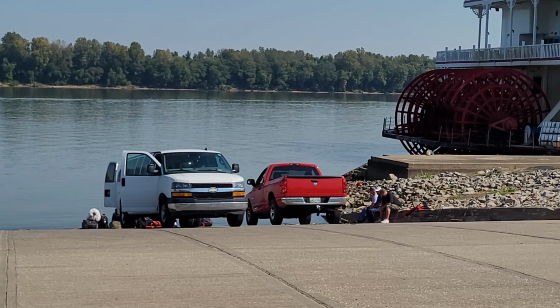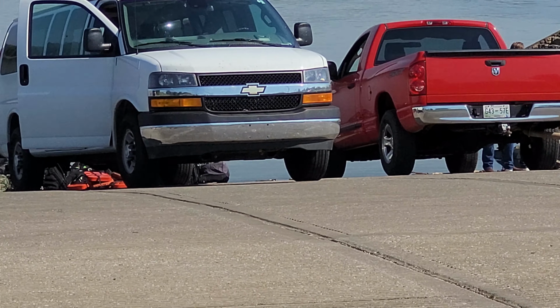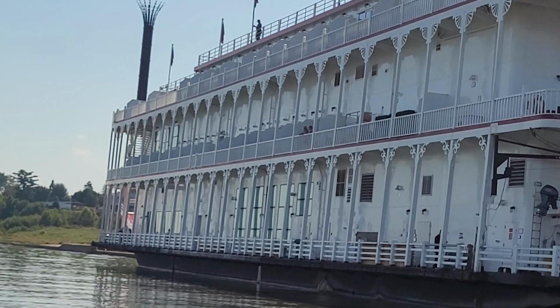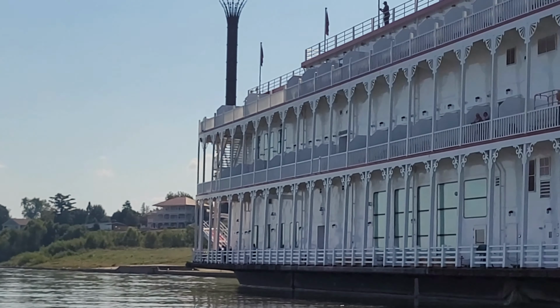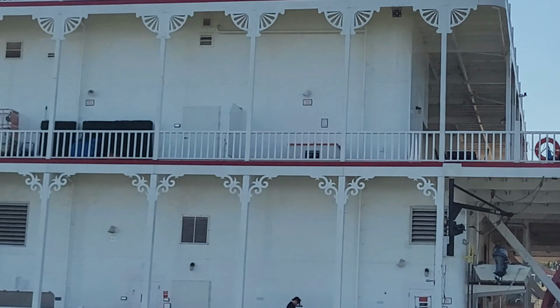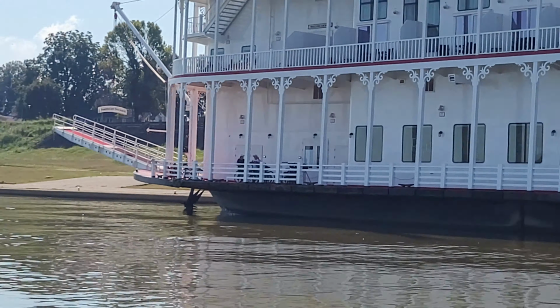Then we got a barge crew taking up the dock. Don't you love how the barge crew just takes up the whole dock waiting for the barge to get here? Memphis, Tennessee. I want to cover the front ones. Why don't we just get the rear ones? I guess they gotta take those barge crews in two trips, huh?